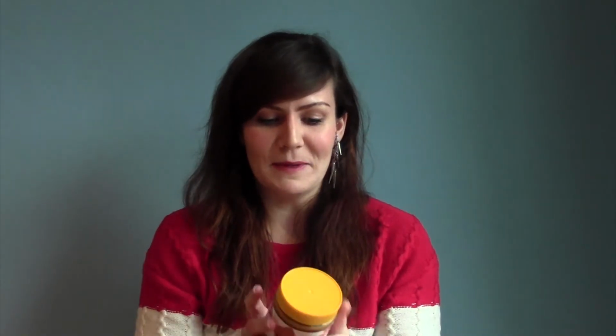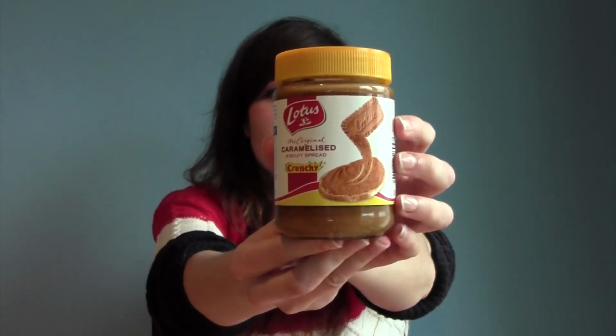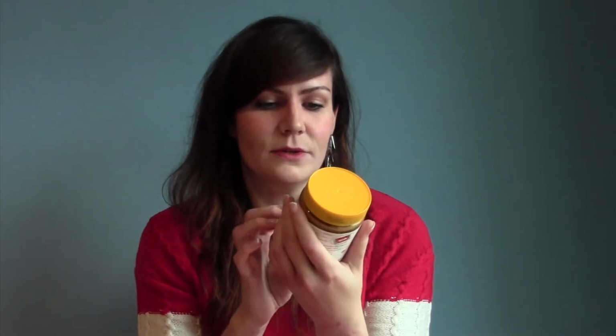The next thing I'm going to talk about is Lotus Caramelized Biscuit Spread. It's insane. I can't believe this exists, or actually they're called speculoos, I think, in France. But I was on Ketty's blog the other day, French Foodie in Dublin. It's a brilliant blog, a French girl who lives in Dublin and reviews cafes and restaurants here. That girl's going to bankrupt me, because everything she suggests, I have to go there. She wrote about this the other day. She got it in Fallon and Byrne, so I immediately had to go and get it.